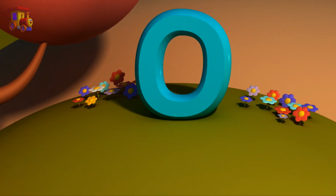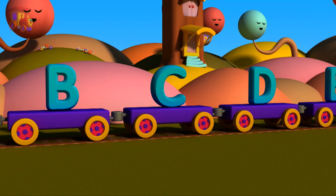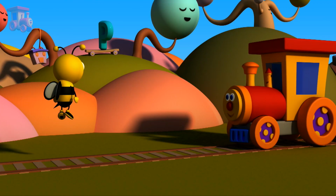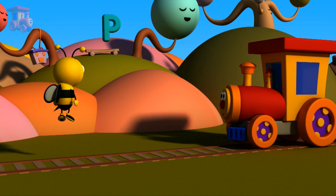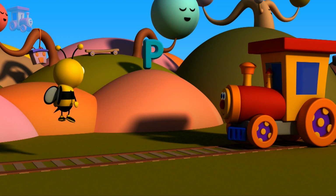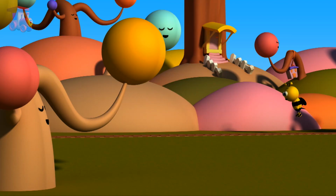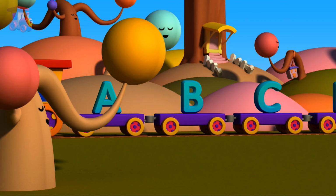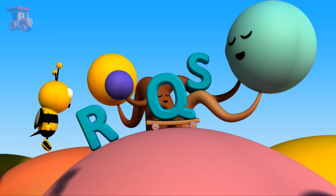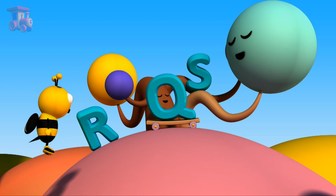Wow! Look, Ben! He and Q are playing on their skateboards. But where did Q go? P, do you know where Q is? Would you take us to him? Yes! Hi, QRS, would you like to join us on a fun ride around ABC Land? Yes!